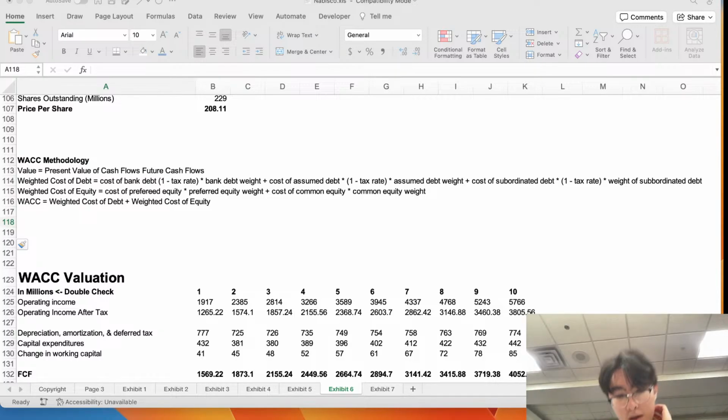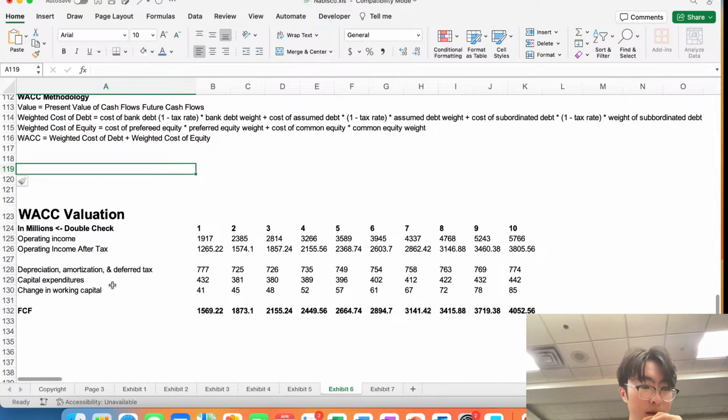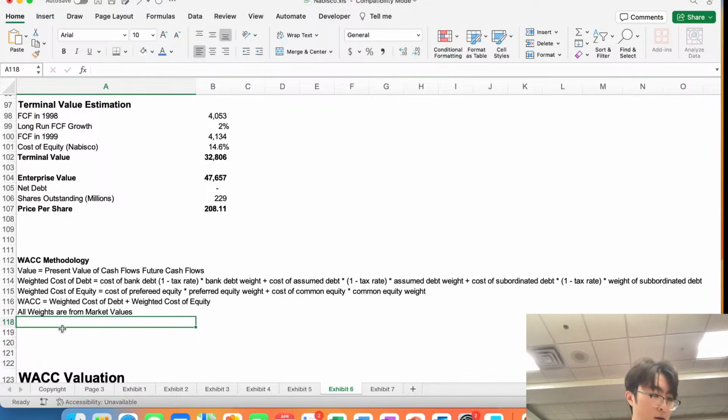Okay, I have to get on a call soon, but I was thinking about this. So we need to know the market values. Use market values for all weights, all weights are from market values.